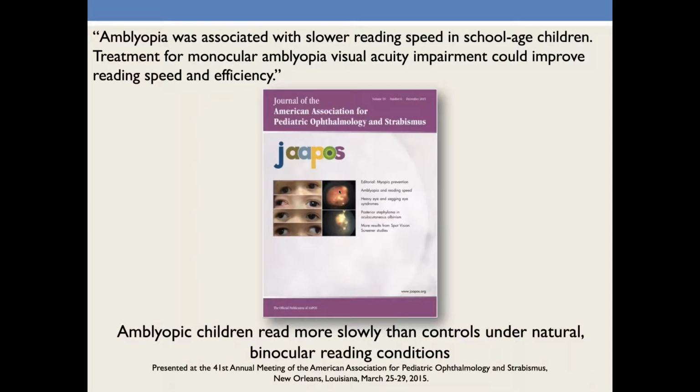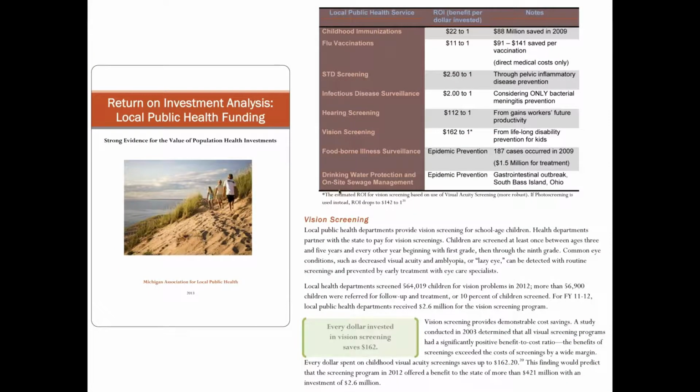Again, not wanting to spend too much time, but here's another article that talks about how amblyopia, where children can only see clearly out of one eye, actually adversely impacts their ability to read. They read considerably more slowly than non-amblyopic children. So, as you well know, reading performance is a key indicator or performance metric that is required in school. Here's another study that looks at the rate of return, or the return on invested dollars for a variety of publicly funded preventative health models.